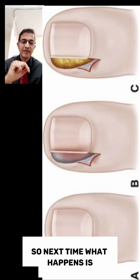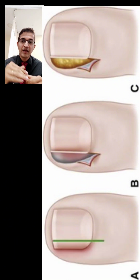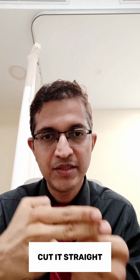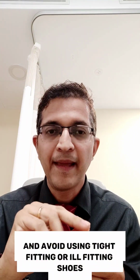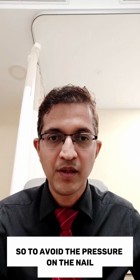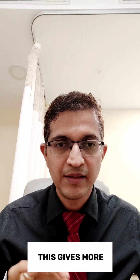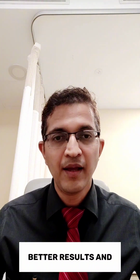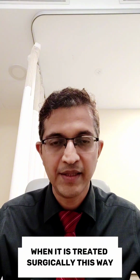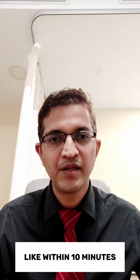So next time, your nail will come straight in the middle only, it won't come on the sides. But still the care you have to take is, when the nail grows, cut it straight, do not cut on the sides, and avoid using tight fitting or ill-fitting shoes, to avoid pressure on the nail. This gives better results and less recurrence of ingrown nail when treated surgically this way. After the procedure, doctor will ask you to go immediately, within 10 minutes after doing the dressing.